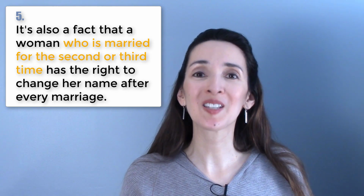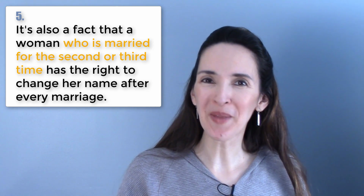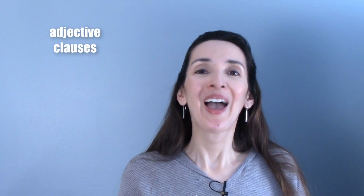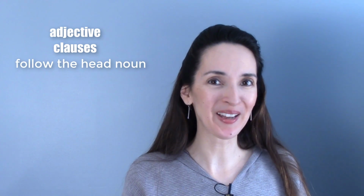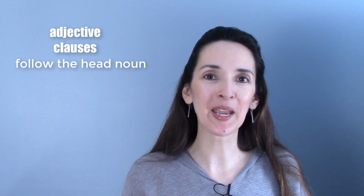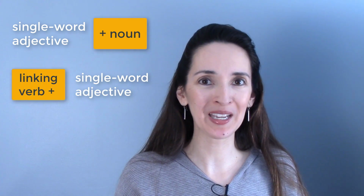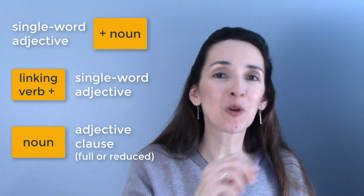With the full clause, the sentence reads, "It is also a fact that a woman who is married for the second or third time," Adjective clauses modify a noun, but remember, they follow the head noun. Even when we reduce the adjective clause to a phrase, the position remains the same. So a single word adjective comes before the noun it modifies or after a linking verb, but an adjective clause, full or reduced, follows the head noun.